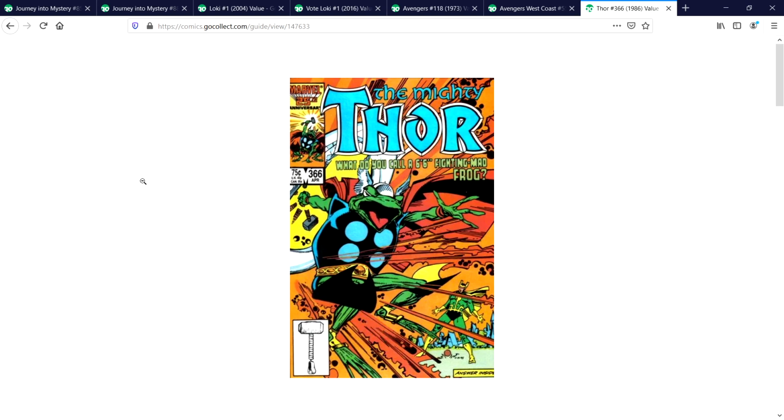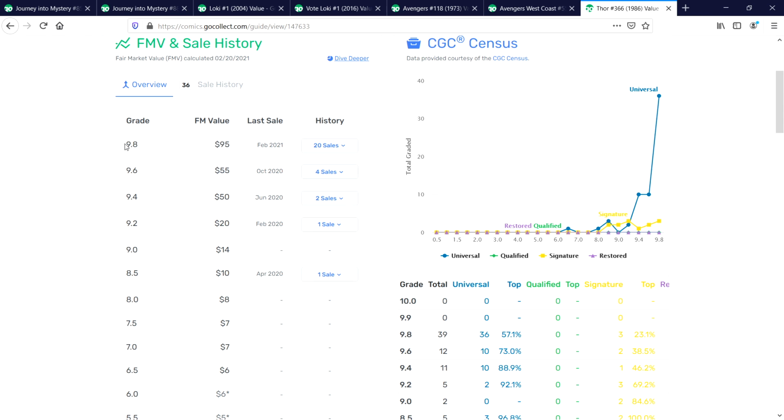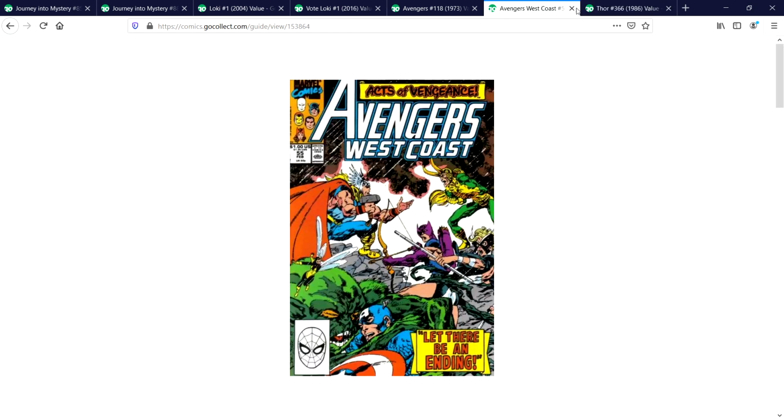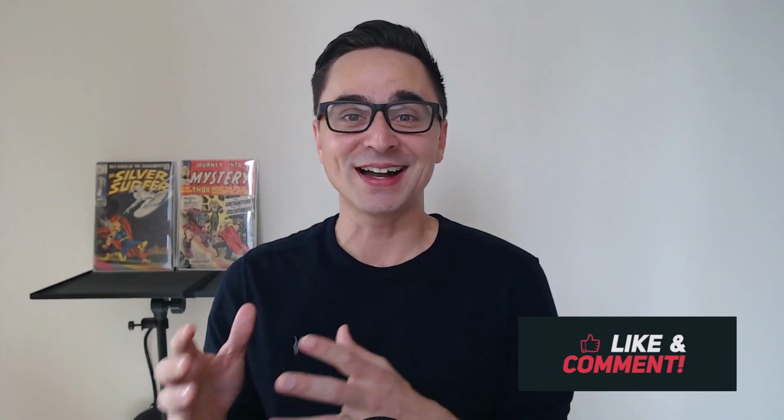This book has actually heated up recently because in Donny Cates' current Thor run, he had the Thor frog return. So this is one that people wanted to get their hands on. I believe this is considered the first full appearance of Thor Thunder Frog. And this is a book that, you're not going to see too many CGC numbers, although there was a 9.8 that sold in February of 2021 for $100. And then on the low end, when I go onto eBay, I typically see this book being sold around the $20 mark or so. But anyways, those are all the books I have for Loki, Key Comic Book Spotlight.